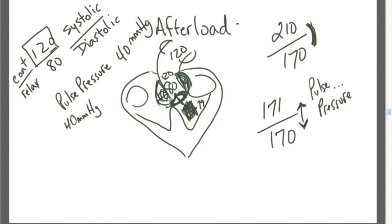There's another measurement called mean arterial pressure. What does mean mean? It means average. The formula is the diastolic pressure plus one-third of the pulse pressure. Just write it down. We'll look at it in a second. Diastolic plus one-third of the pulse pressure.